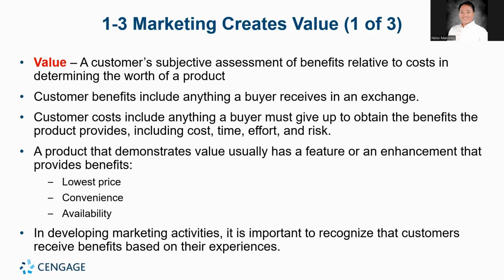However, customers do not always choose the cheapest option. Sometimes customers are willing to pay because a product provides convenience, which is another way businesses create value. When we talk about convenience, this means making the customer's buying experience easier, faster, or more comfortable. Online shopping platforms create value because customers can purchase products without going to physical stores.